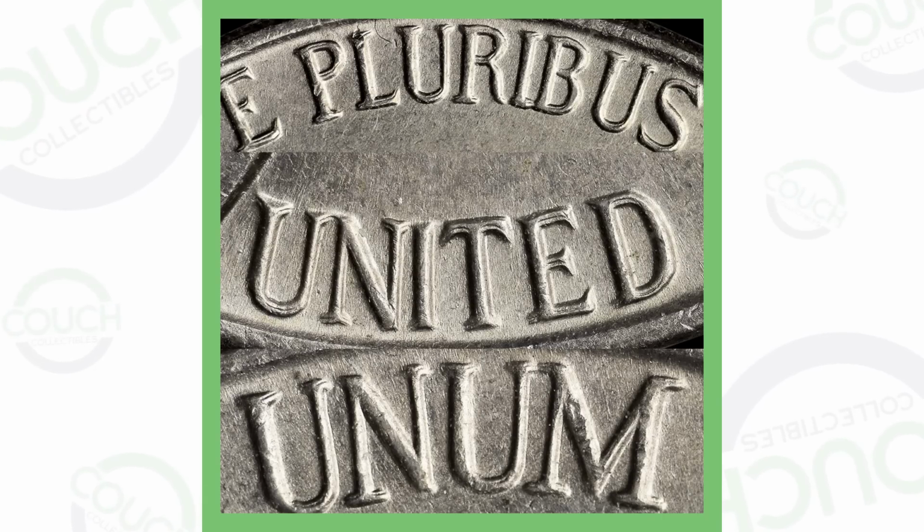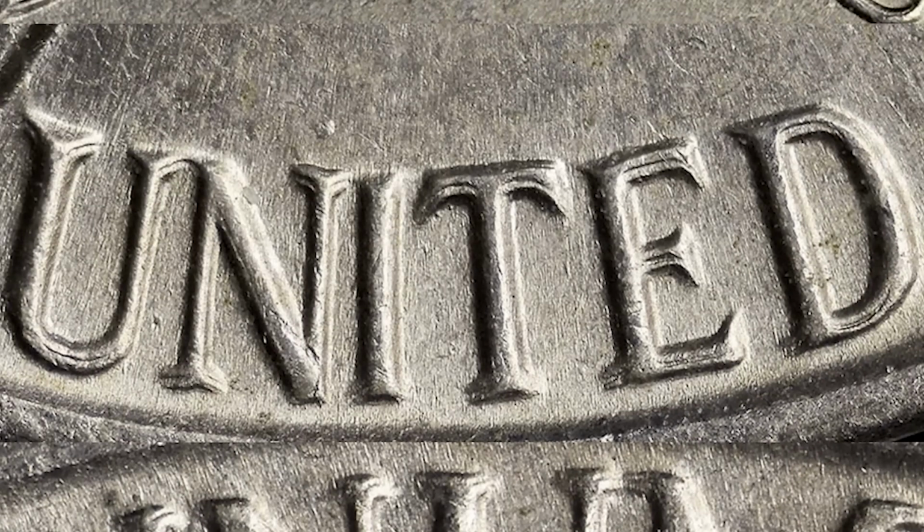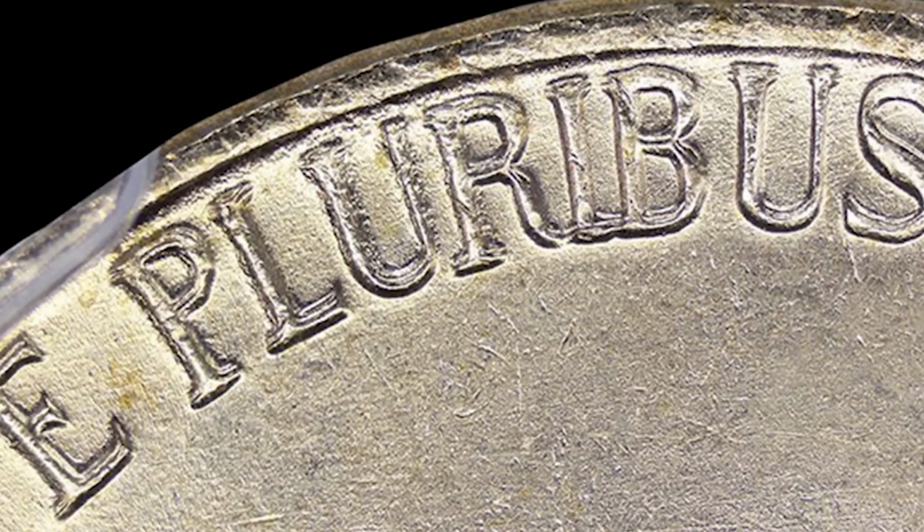There is a doubled die reverse. We're definitely going to be looking for these underneath the USB coin microscope here in just a minute, but you can see the doubling here on the letters on the reverse of the coin. And here's another example of that as well. So that will give the coin some value if you do find one with real doubling. And there is a difference between machine doubling and a true double die coin. I do have a whole video on that, so be sure to go check that out.